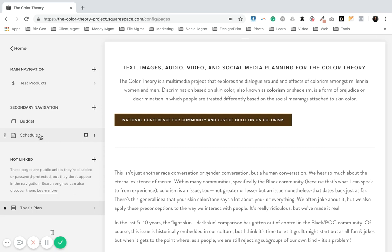I couldn't easily connect that to my website. There was kind of a workaround that I had to do, which works perfectly fine. But what if everything was in one place?